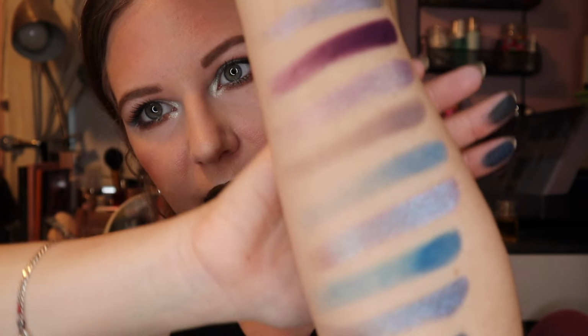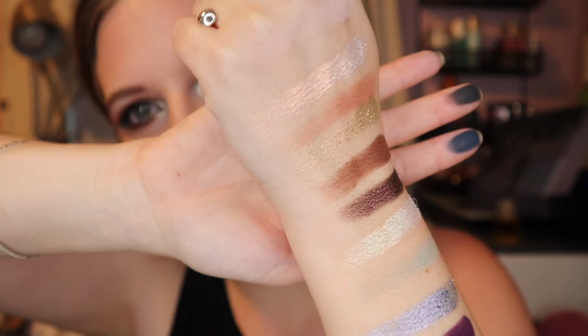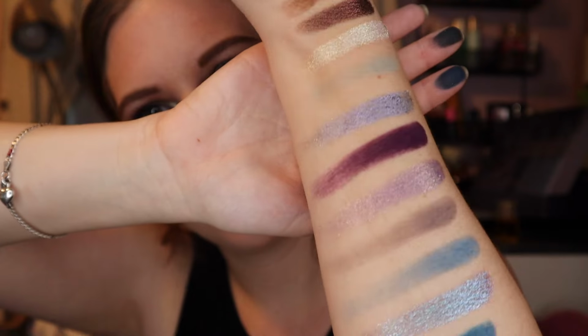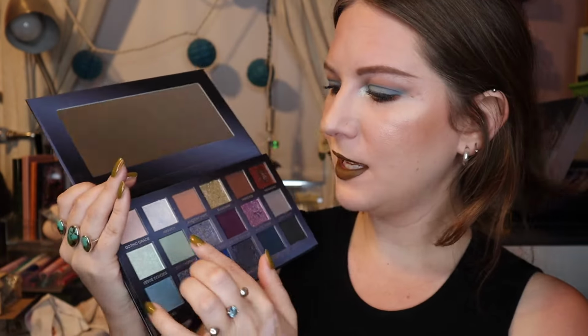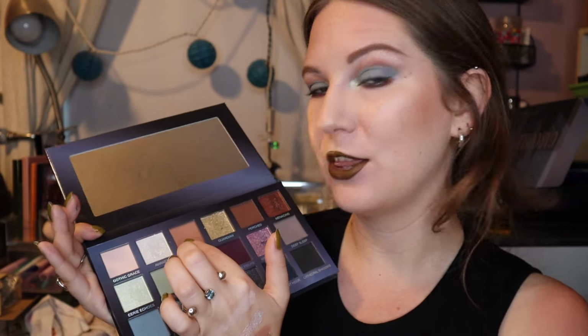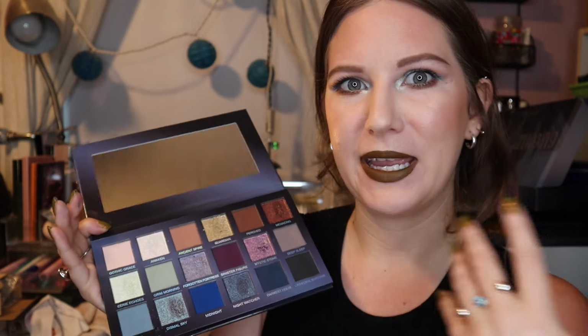Here is the entire palette. I forgot how much space 18 shadows takes up on my arm. It is interesting looking at the swatches because one of the things that drew me to this palette was that it had the three mattes that I need for a neutral look: the matte that I thought would be my transition color, the matte that I thought would be the deepening up color, and the matte I could use for my outer corner.